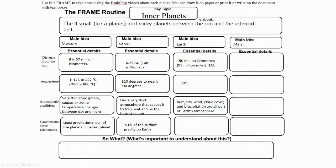On Earth, we have humidity, we have water. That's so important. We couldn't have life without all of that water. We also have cloud cover in our atmosphere, and that is important for us because it allows us to keep some heat. We don't have extreme temperatures like Mercury day and night, nor do we have extremely hot temperatures. We have just enough atmosphere to give us a little cooler at night, a little hotter during the day, but not too extreme.